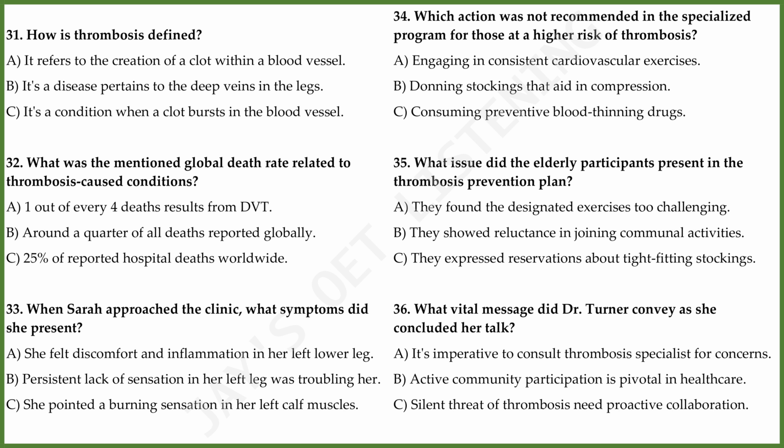In conclusion, thrombosis is a silent threat, but with concerted efforts, it can be managed, prevented, and even combated. Just as Sarah's story acted as an impetus for our initiative, I hope my sharing today inspires a fresh perspective on community-driven healthcare solutions. The key lies in being informed, proactive, and collaborative.